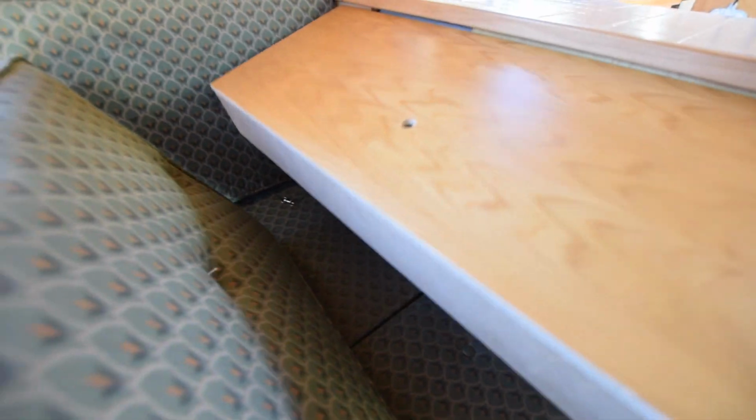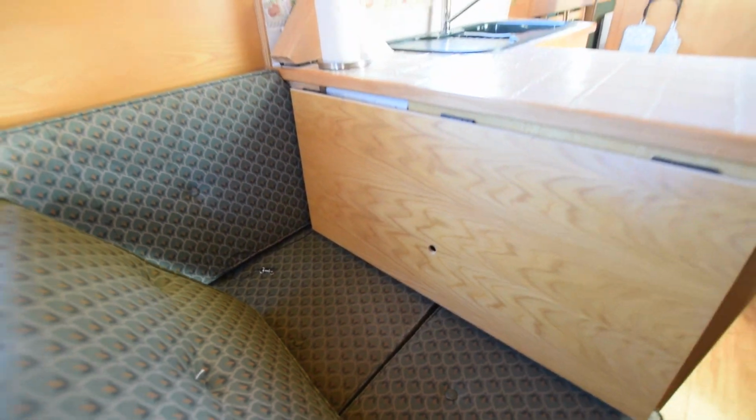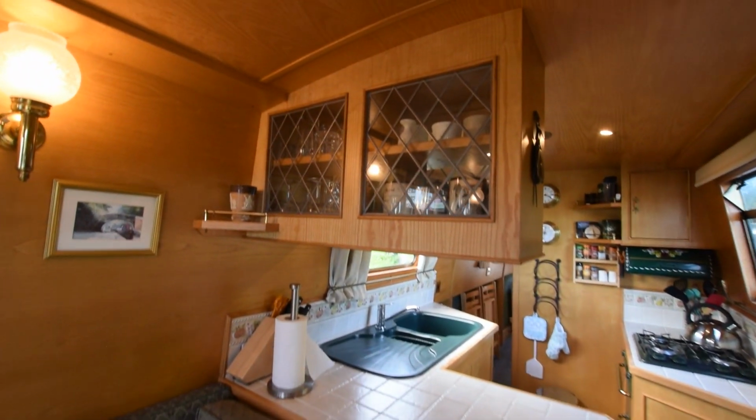you wouldn't know one of these is on a boat of 45 feet, but the washing machine's behind here. That just ties up here. There's a bit of string to keep that up. You load it, you program it, you wait, and the washing's done. It's ingenious, really good use of space. Anyway, on we go.